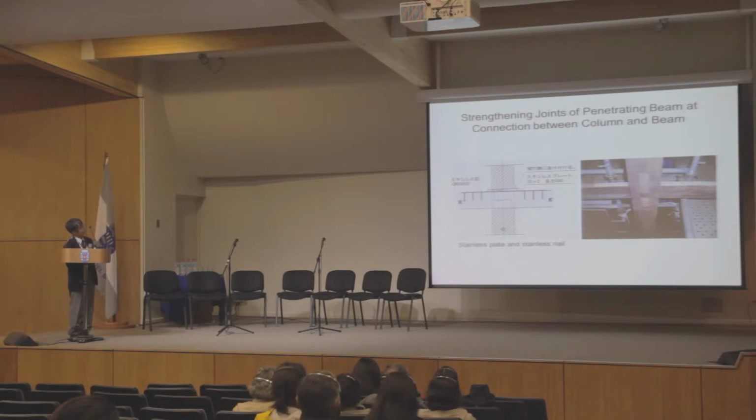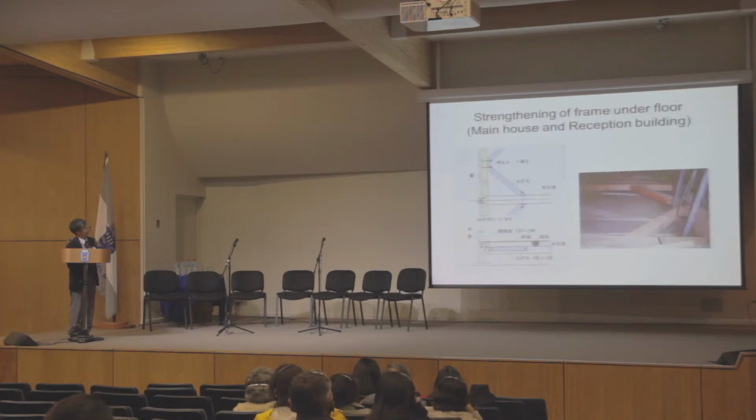Also, we installed a stainless band at the joint of the penetrating beam, the connection between column and beam. And additional timber beam members were installed at the base of the floor of the building, you can see here.